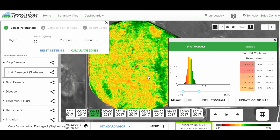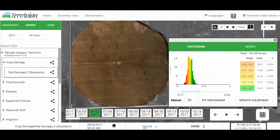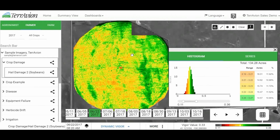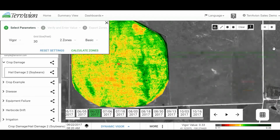So for instance, this field here, we were looking at it with the color imagery. And what we were seeing was some early emergence, and we're going to say that was weeds. So you can imagine, with this vigor map here, all the green areas are where we have some weeds sprouting up. And we want to make a herbicide application, and we only want to do the green zones. We don't want to do anything else. Or we want to do nothing for the lower zones because that's going to be dirt. We want to do an application for the middle zones, and then a higher application for the higher vigor zones.